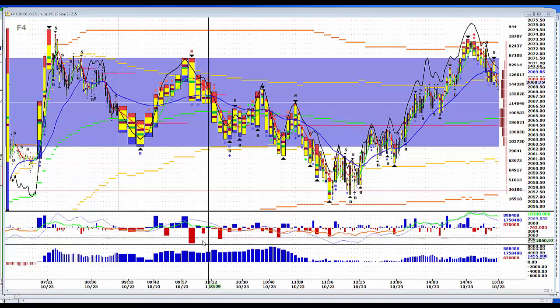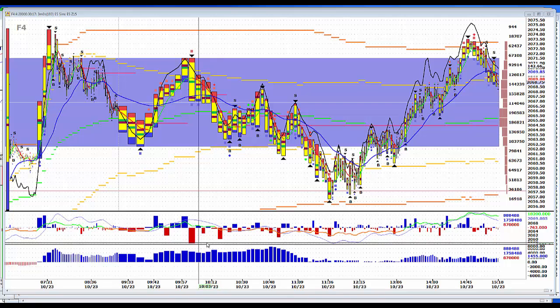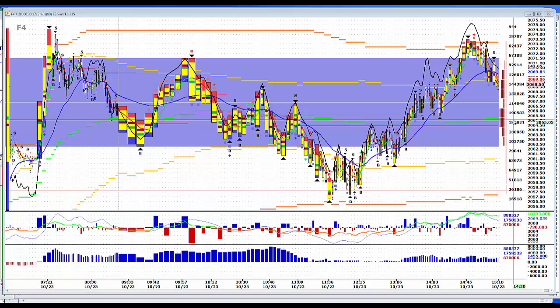So had the right idea, had the right support. Still looking for a close in the 65 area. And we'll see if that happens now.